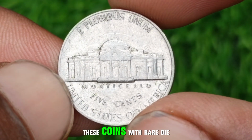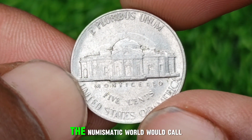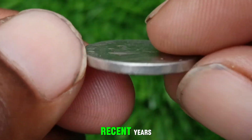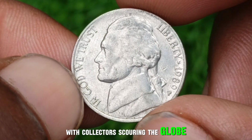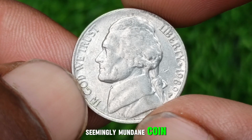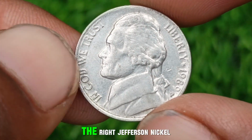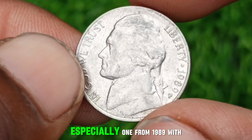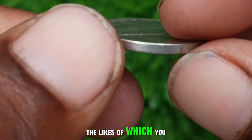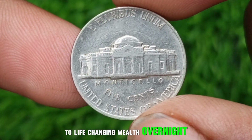If you find one of these coins with rare die cracks, doubling, or off-metal strikes, you may be holding what the numismatic world would call a unicorn. The market for rare U.S. coins has exploded in recent years, with collectors scouring the globe and auctions going viral online. It's not unusual for a seemingly mundane coin to appear in the spotlight and make headlines by selling for record-breaking amounts. The right Jefferson nickel, especially one from 1989 with unique attributes, can ignite a bidding war the likes of which you wouldn't believe. That coin could go from being spare change to life-changing wealth overnight.